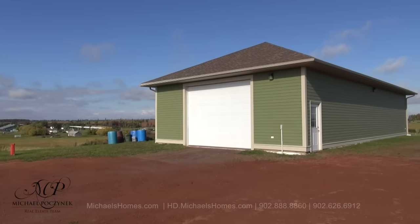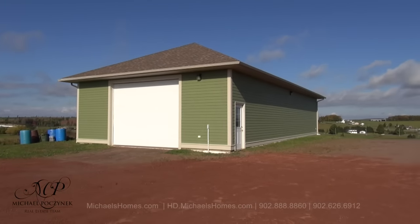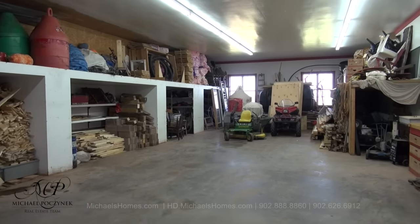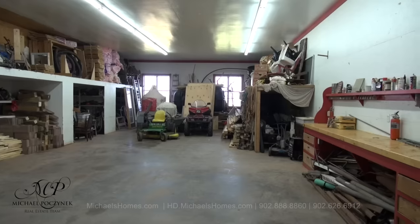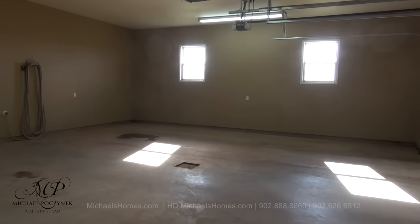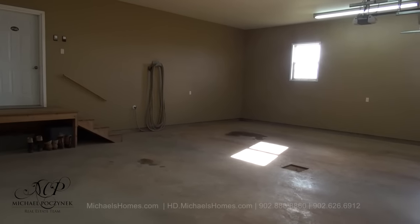First, we'll start with the most important building on this fine estate, the detached workshop slash garage. Isn't this awesome? You could probably park a tractor trailer in here, but wait till you see what's inside the house. Coming in through the side door to the house, we're greeted with this extra ginormous double car garage, which also has an entrance to the house.